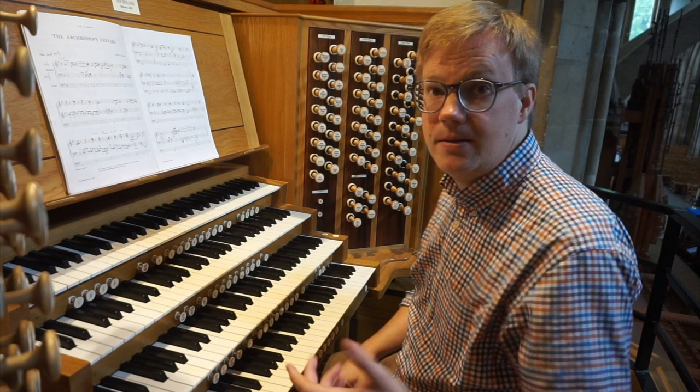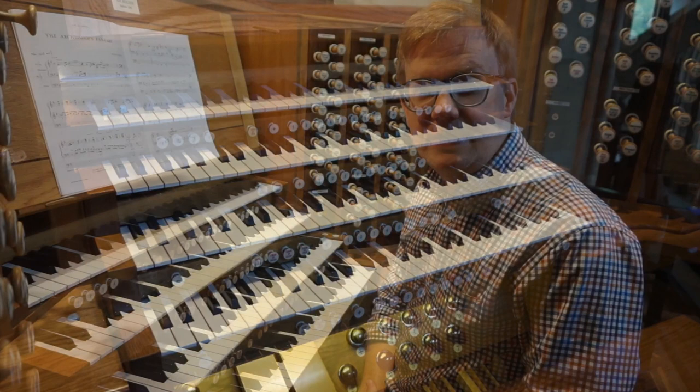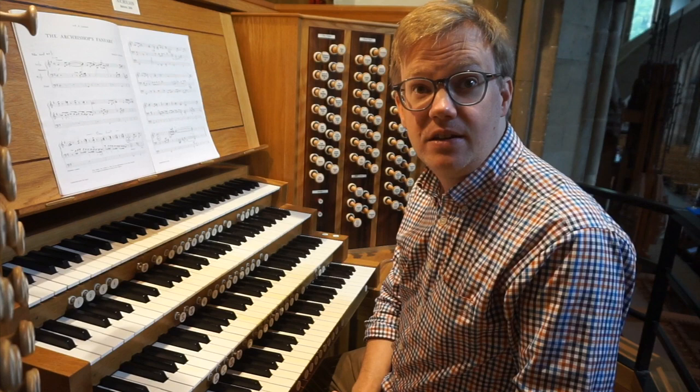So I can change the sound, I can change and add and subtract pitches as I go along through using these buttons. So just to demonstrate how we can put all of these buttons to good use, I'm going to play another short piece now which shows off quite a lot of registration changes.